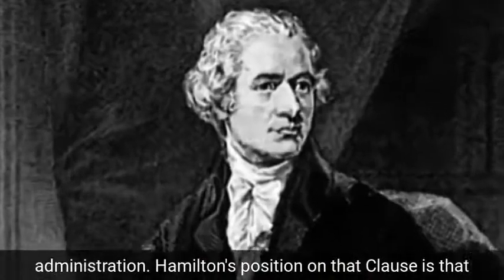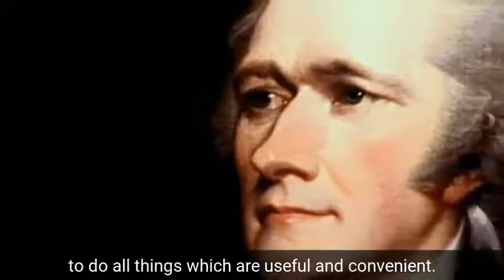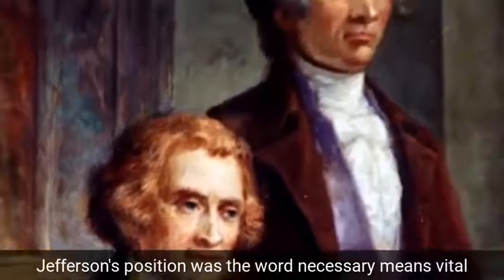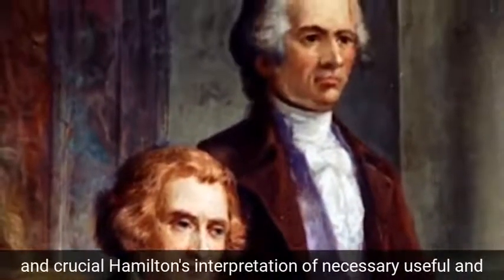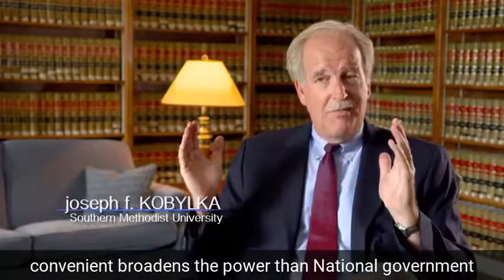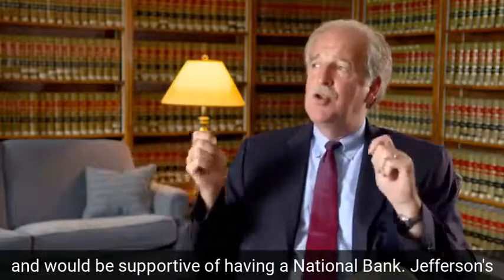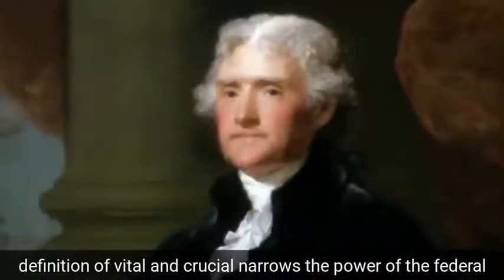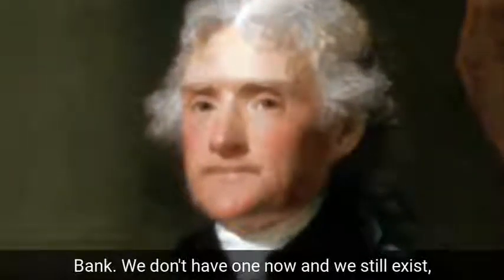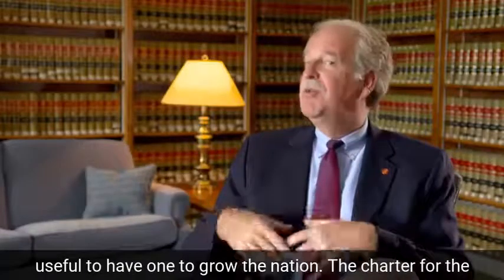Hamilton's position on that clause is that necessary means the national government has the power to do all things which are useful and convenient. Jefferson's position was the word necessary means vital and crucial. Hamilton's interpretation of necessary, useful, and convenient broadens the power of the national government and would be supportive of having a national bank. Jefferson's definition of vital and crucial narrows the power of the federal government. And Jefferson said it's not vital to have a national bank. We don't have one now, and we still exist. Hamilton says it would be useful to have one to grow the nation.